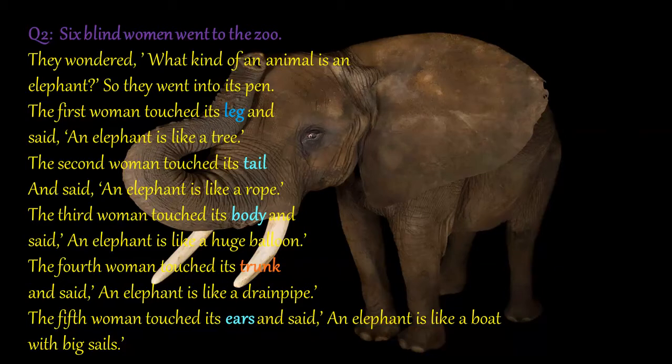And the third woman touched its body. Body is the answer here, and said, an elephant is like a huge balloon. And the fourth woman touched its trunk. Trunk means sound. An elephant uses the trunk for breathing, smelling, touching, grasping and producing sound.